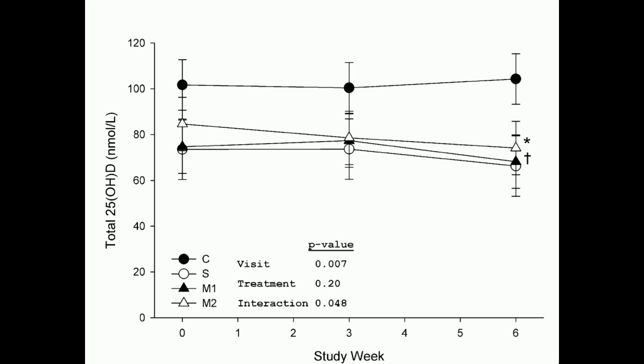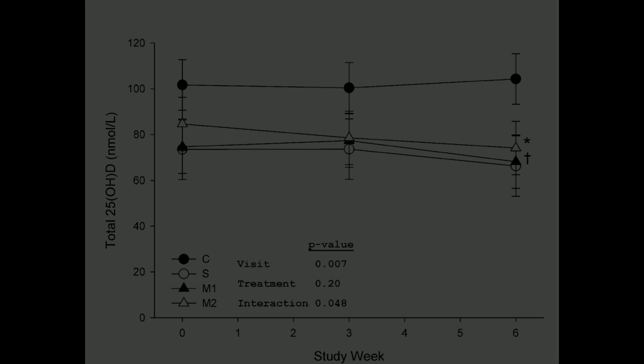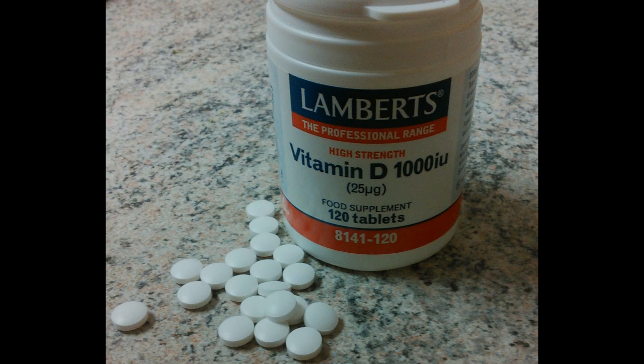So, what the outcome of this is, it's very difficult to say. There are ongoing studies in this area, and I think the picture will become clearer as more research is published. But it's certainly one to keep an eye on, and it's certainly one to take into account when you choose your form of vitamin D.